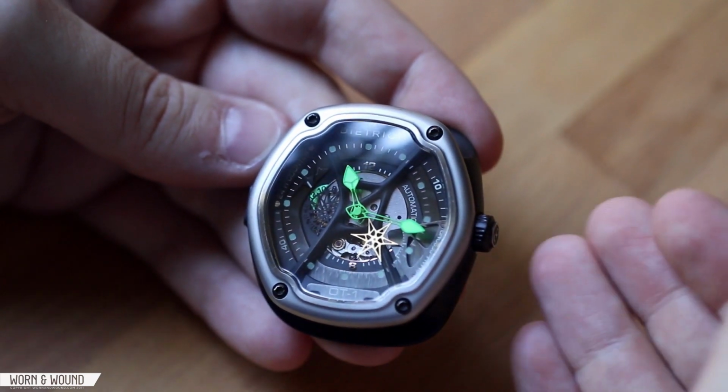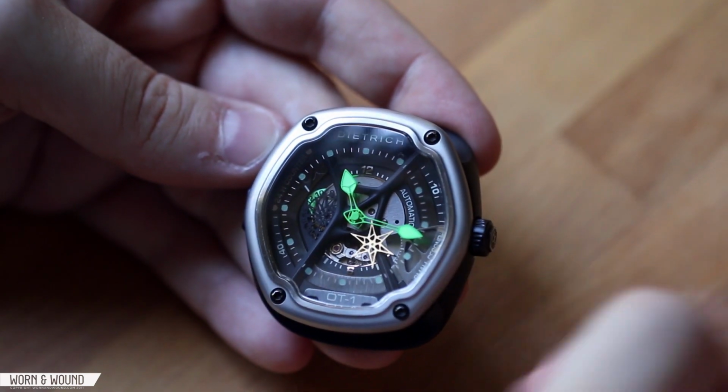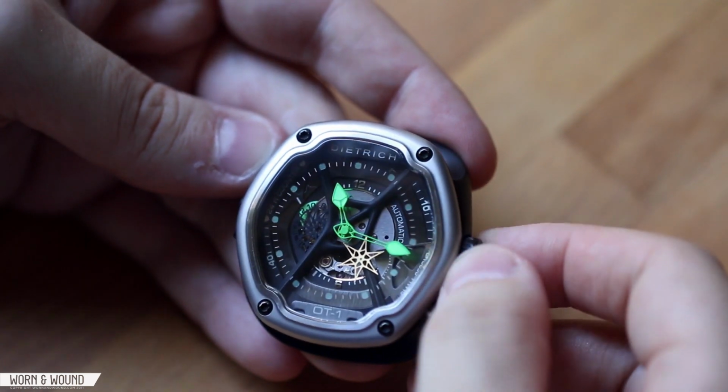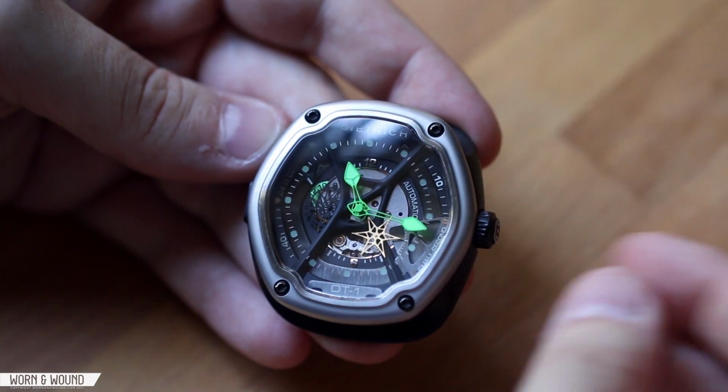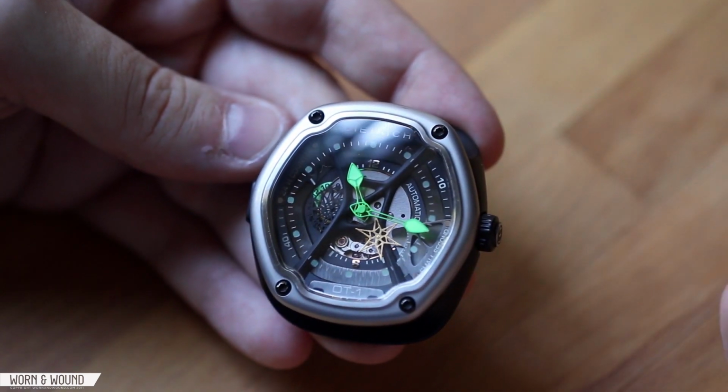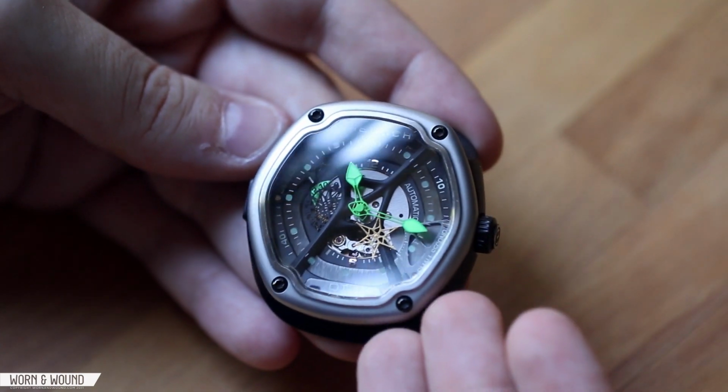And actually, just to get into that right now, maybe it's only the part that doesn't really fit in with the theme, that maybe the crown could have been a little bit more flowing and organic or played off of this shape. But as is, it is an easy crown to grasp. You also have multiple finishes here, obviously, as you can see.